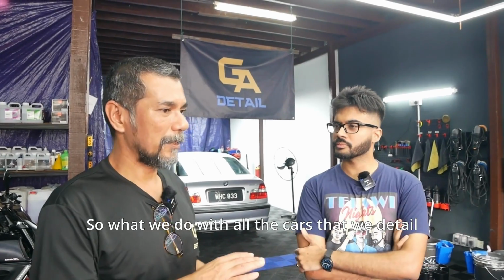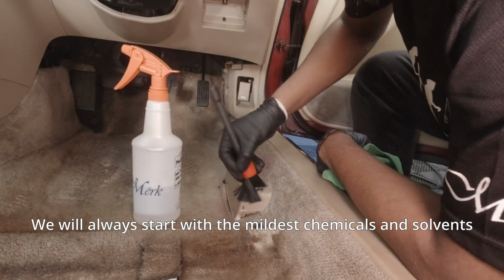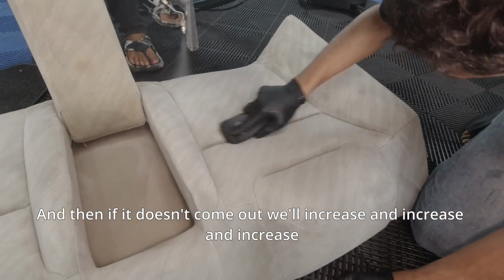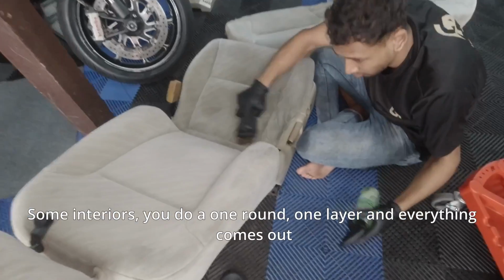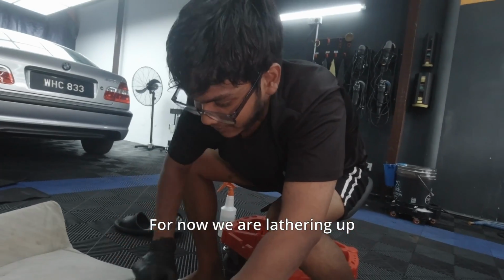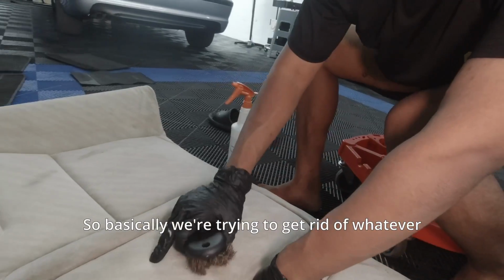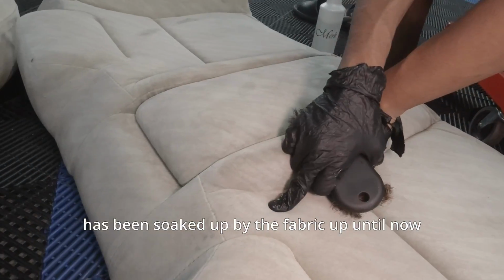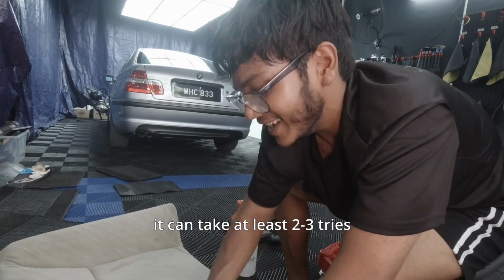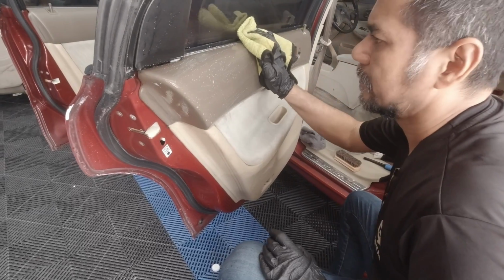So what we do with all the cars that we detail, we will always start with the mildest chemical and solvents. And then if it doesn't come out, then we'll increase and increase and increase. Some material, you do one round, one layer, and then it comes out. For now, we are leathering up. After this, we're gonna extract using a vacuum cleaner. So basically, we're trying to get rid of whatever has been soaked up by the fabric up until now. We never underestimate this process because it can take at least 2-3 tries, depending on the condition of the fabric.